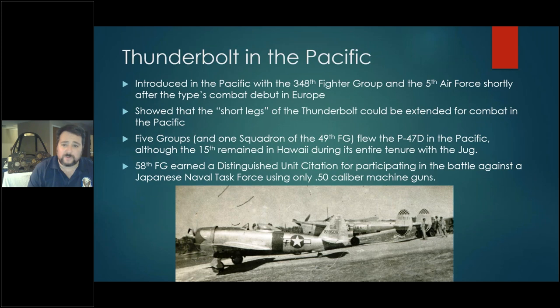Basically, as you're hopping from island to island across the Pacific, range was everything, and mission time was everything. And we had aircraft that basically consumed less fuel, flew farther, and performed similarly. But five groups did fly the P-47D in the Pacific. One squadron of the 49th Fighter Group did transition to the Jug as well, but they eventually completely converted over to the P-38, which had two engines, much more reliable over large expanses of water. The P-38 really was the owner of the Pacific Theater.